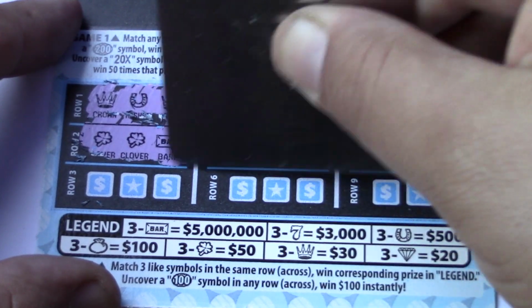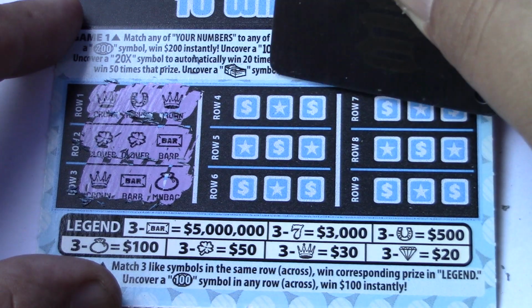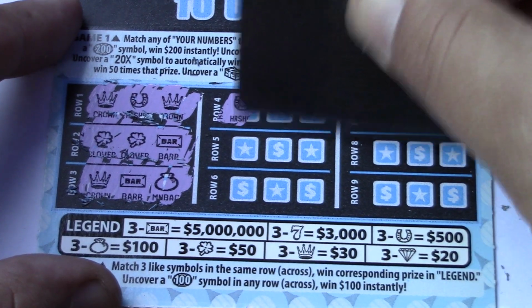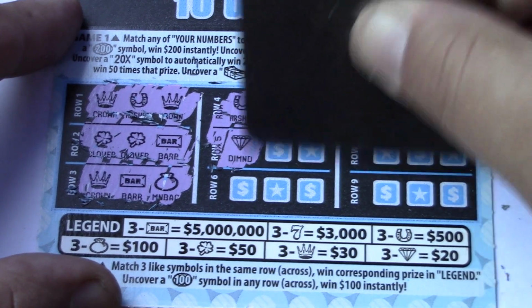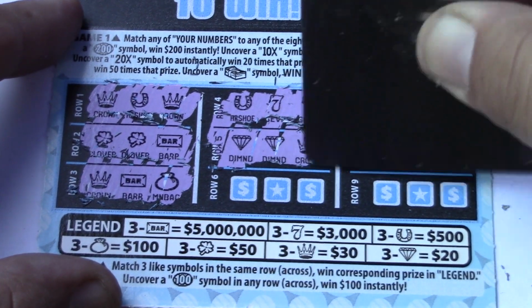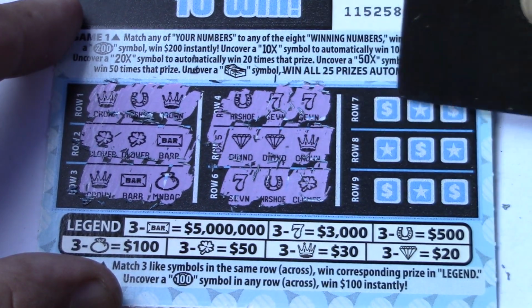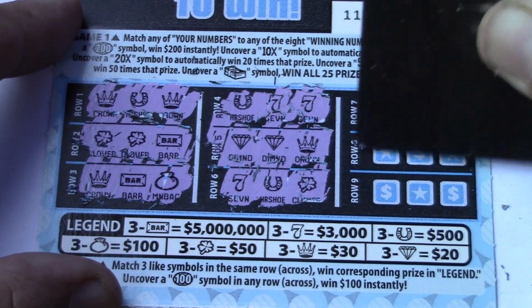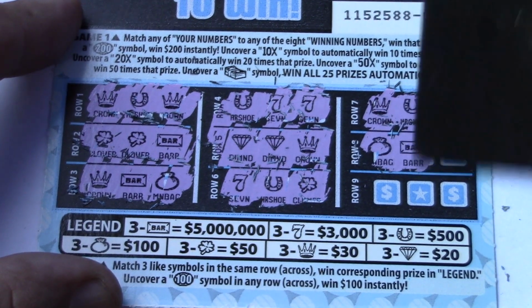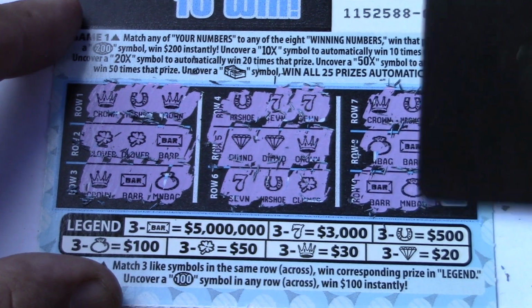All right, crown, horseshoe, crown. Clover, clover, bar, crown, bar, a money bag, horseshoe, 7-7, diamond, diamonds, crown, 7, horseshoe, clover, crown, horseshoe, clover, money bag, bar, and horseshoe. We have a bar, a money bag, and a diamond. So looks like nothing down there.